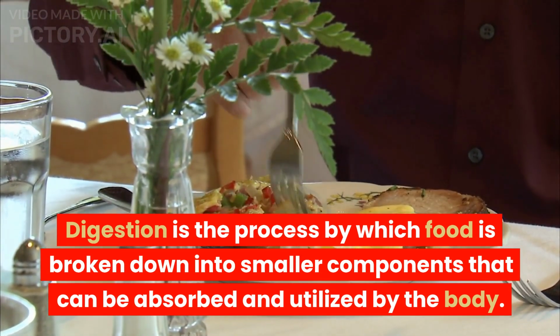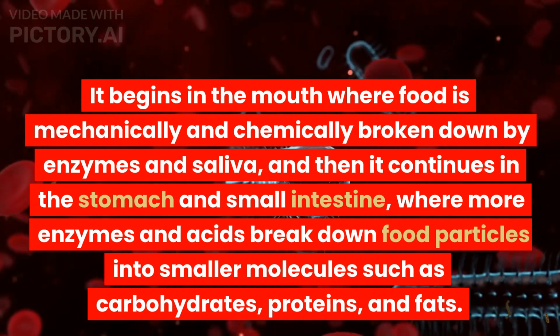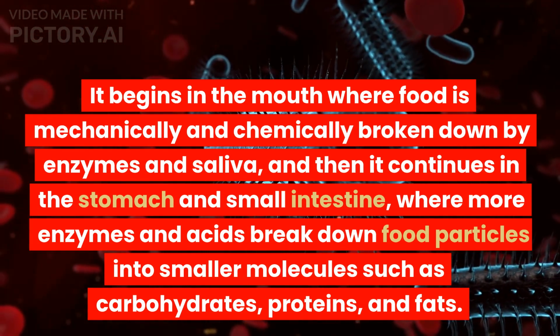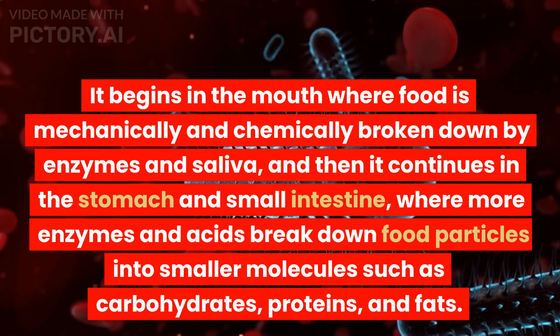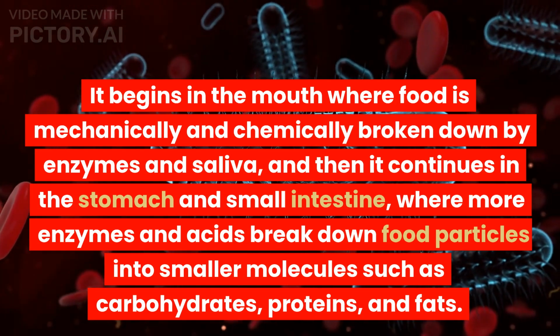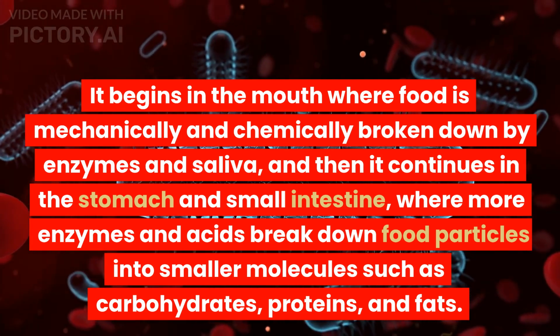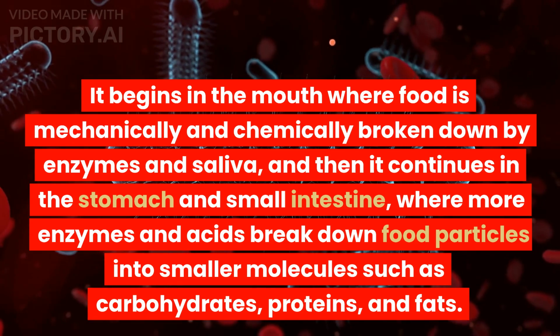the body. It begins in the mouth, where food is mechanically and chemically broken down by enzymes and saliva, and then it continues in the stomach and small intestine, where more enzymes and acids break down food particles into smaller molecules such as carbohydrates, proteins, and fats.